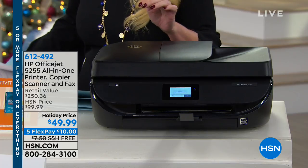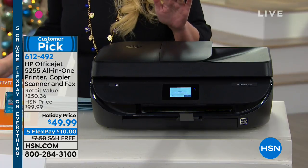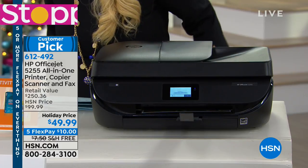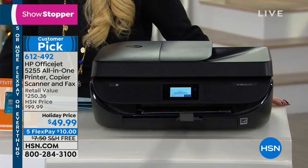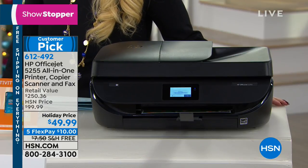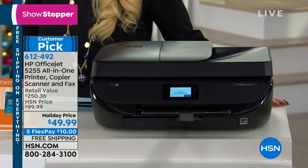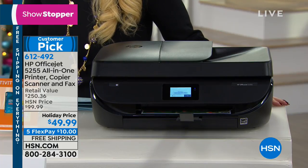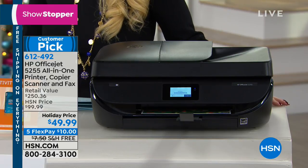It's from HP, which is synonymous with quality in the industry. This is already a huge customer pick at $99, but I want you to look at the retail for a second, because this would be $250 anywhere else you're going. $250, and yet we're doing it for $49.95, and we're doing it on FlexPay at $10.